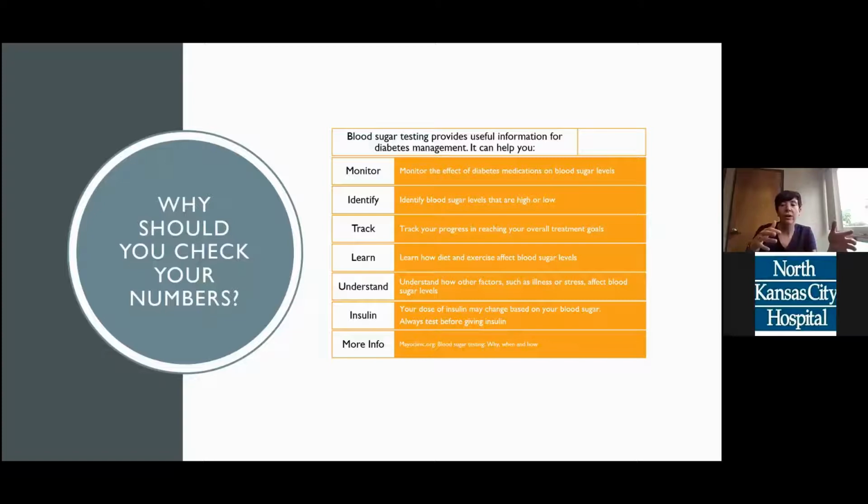Maybe you've made all these changes and you're still not lowering your blood sugar. That can help your doctor say, okay, you called me, your blood sugars are running high, let's change some things. Maybe it's not your lifestyle that's the problem right now. Maybe you need a different medication.